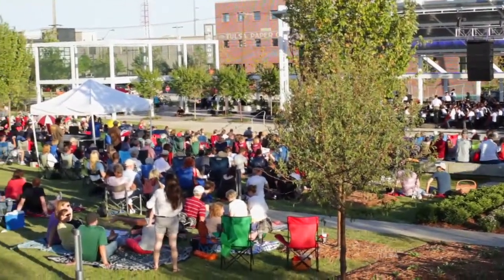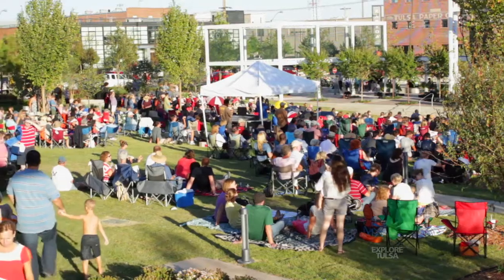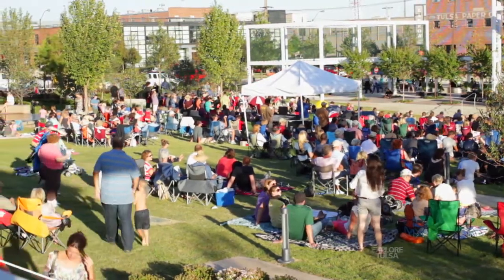The park itself, we're gonna let it kind of breathe and grow, and that is the same with our programming. It's gonna breathe and grow. So you'll see stuff on the calendar tomorrow that wasn't on today. So I encourage everybody to go to GuthrieGreen.com, get on our mailing list, join us on Facebook, join us on Twitter, because things are added daily, and that's pretty exciting.